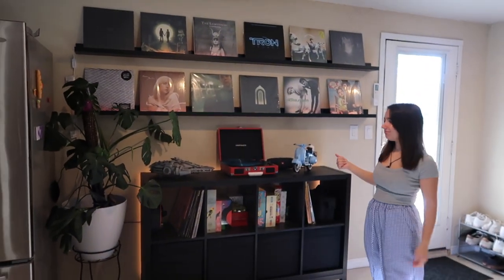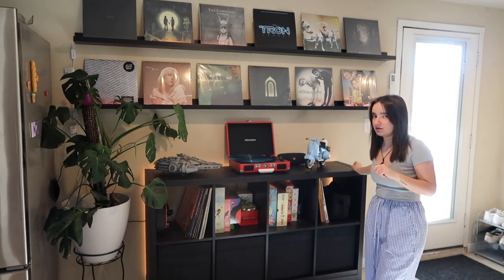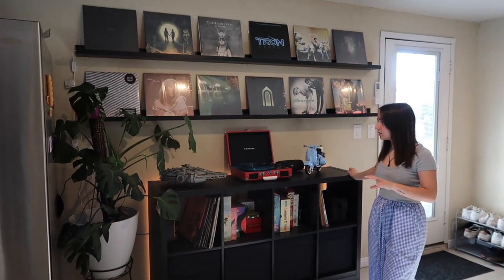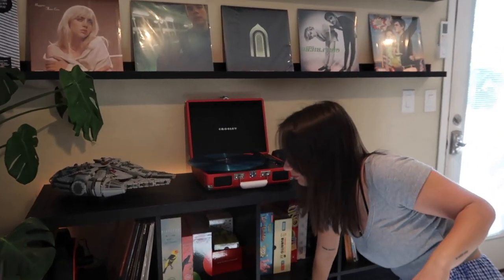Woo! This is actually my favorite part of our house. So we've been wanting to do this for a while, and this is why we held off on doing the house tour until we had this record wall up, because it is so unbelievably cool. So we got everything from IKEA, even the little pull drawers.